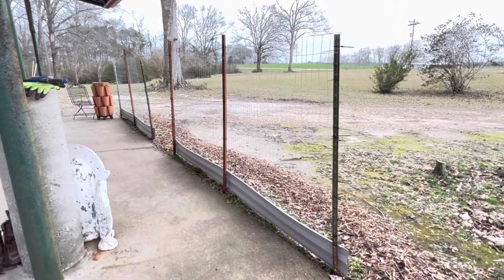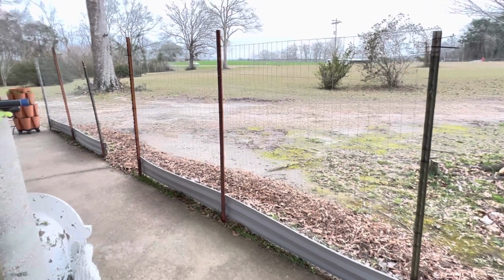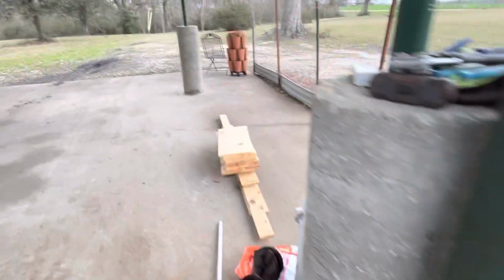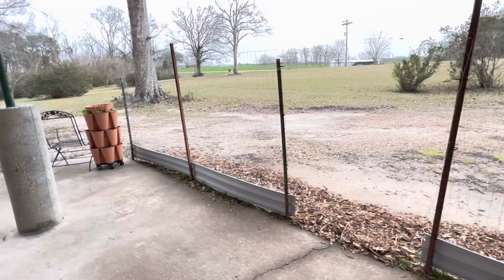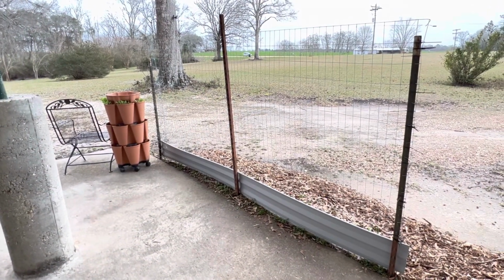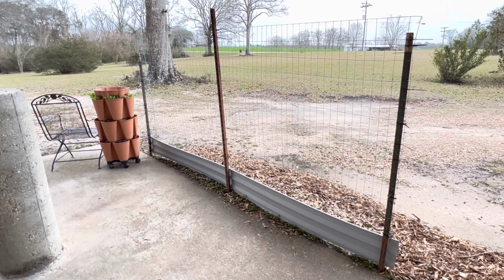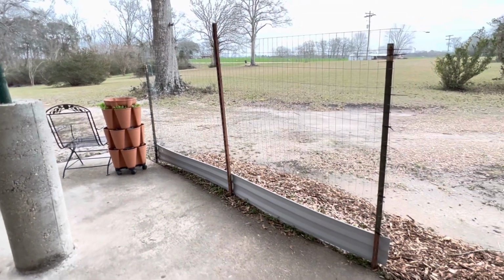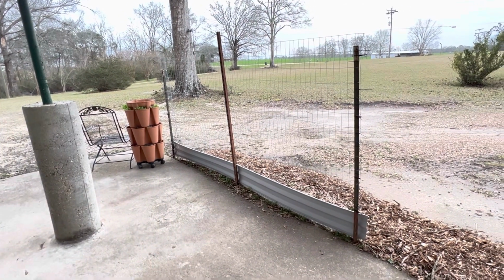Well, I got the paneling put up along the T-post for my tomato row that's along the edge of my carport. I think it came out fine. It came out how I wanted it to come out. This is not a permanent structure meant to be here for many, many years. I'm just trying something this year. If it works, and if this makes a great gardening area, then I'll do something a little more permanent that'll look a little nicer. But right now, I'm just trying this.